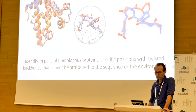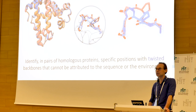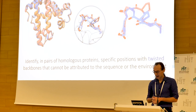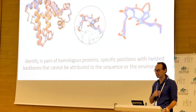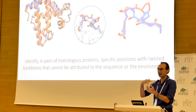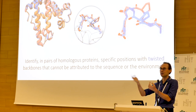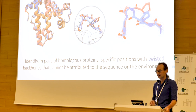Basically, what we would like to do here is to identify pairs of very similar homologous proteins that have very similar sequences and very similar structures, like the two proteins that you can see here on the left. They have very similar structures, but in some locations they have very distinct conformations of the backbone, like an oxygen flip, a peptide flip, which is about a 180 degree change in the dihedral angles.